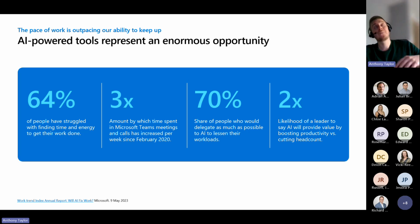If you then overlay that with business leaders looking for more productivity in a less stable economic climate, AI needs to get more involved with our day-to-day. It's the only way we're going to be able to meet these demands head on. So from the Microsoft Trend Index report, we've got some very interesting insights.